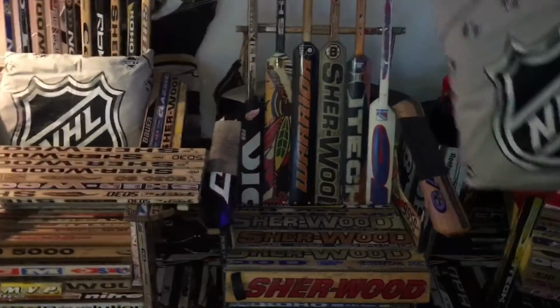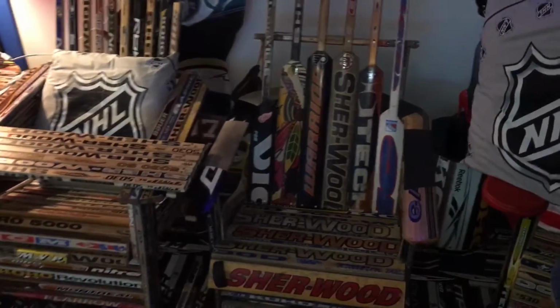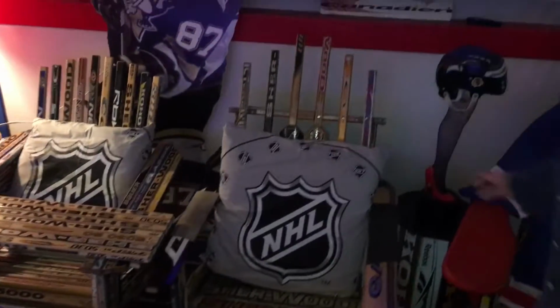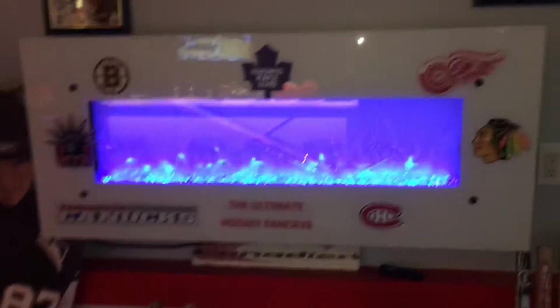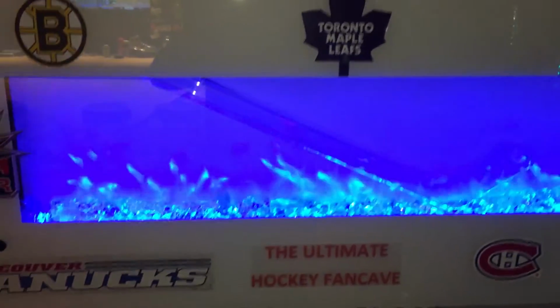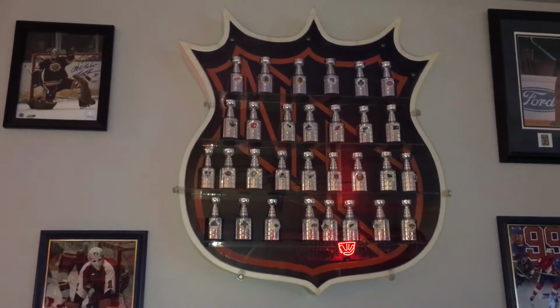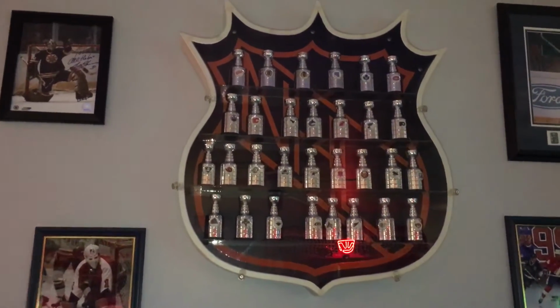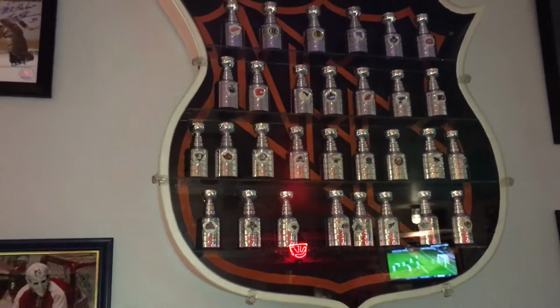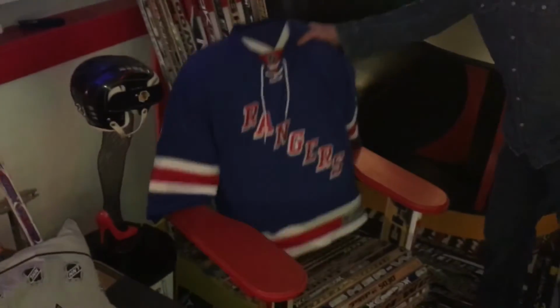Another handmade hockey stick chair. This is our goalie chair. And this is a fireplace that we bought, and we put a glass hockey stick inside there. It gives a really neat effect to it. And if you look up, this Stanley Cup NHL logo holder was made by my father-in-law. It took a long, long time to make. All custom made. It holds the mini Stanley Cups that they sold back in the day. It's very cool. And we have another chair. All different designs of chairs.